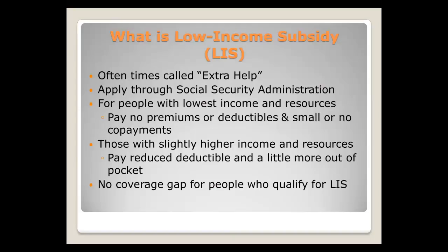The best benefit of extra help, in my opinion, and we can debate this, but I think one of the best benefits of extra help is the person will never ever fall into the coverage gap or the donut hole.